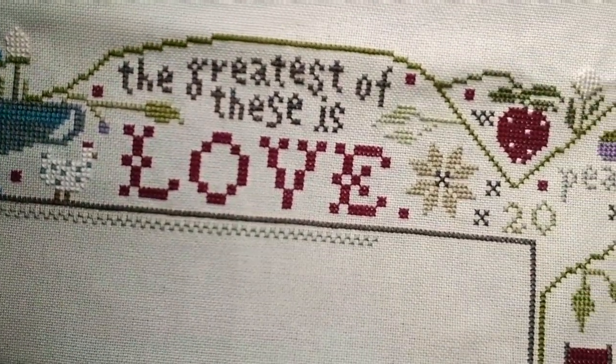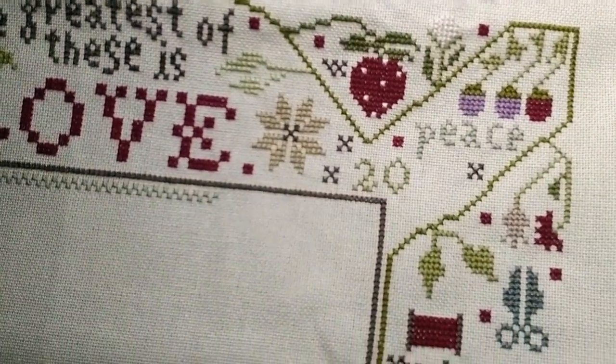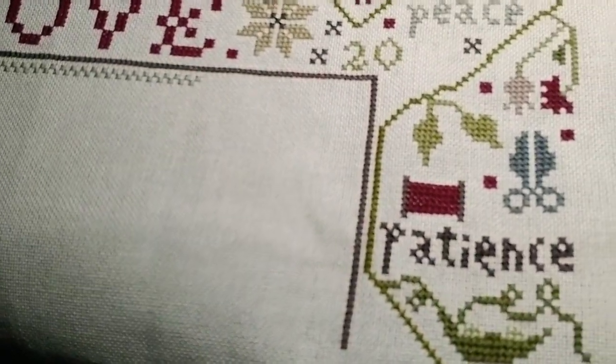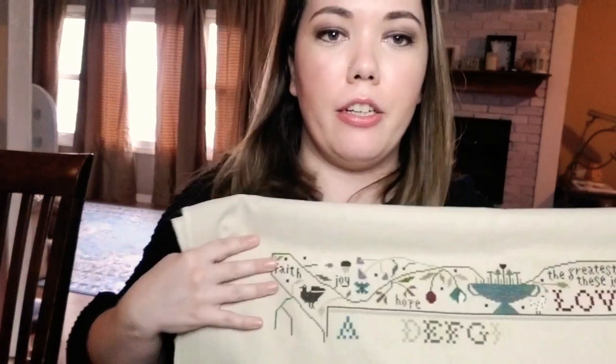All the way across. I've actually been itching to work on this one. I haven't worked on this one since February, so I will probably end up taking this out again. That scissor and spool is super, super cute too. This is the side here.